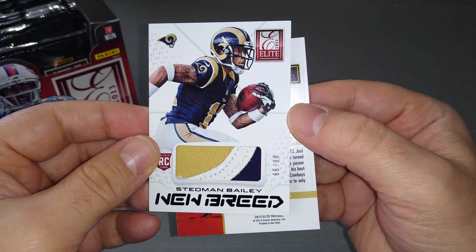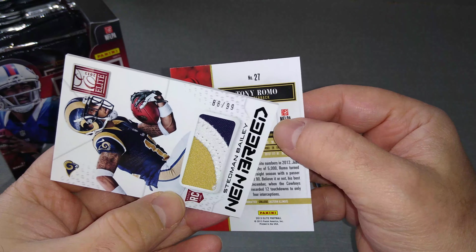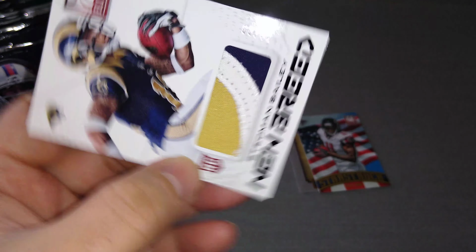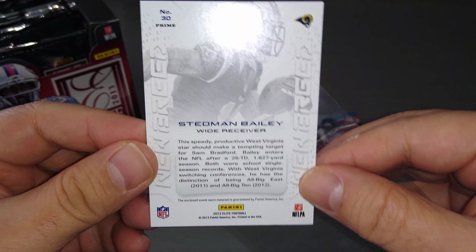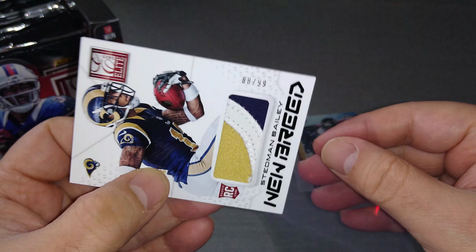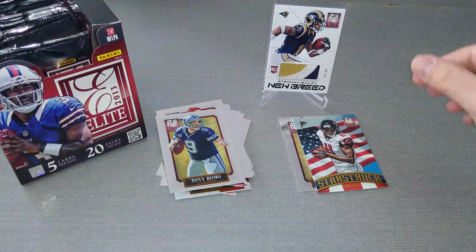Oh, wow. Stedman Bailey. Very nice patch. New breed, 66 to 88. Oh, sorry, 88 to 99. I read it backwards. Nice, nice. Look at that. Nice patch. Thick card. Wide receiver Stedman Bailey for the Rams. Very, very nice hit. 88 to 99. Good stuff. Let's put it to display here.